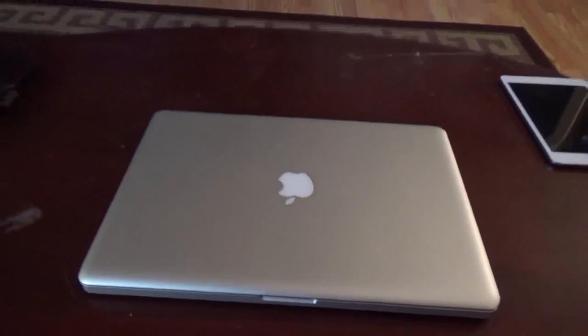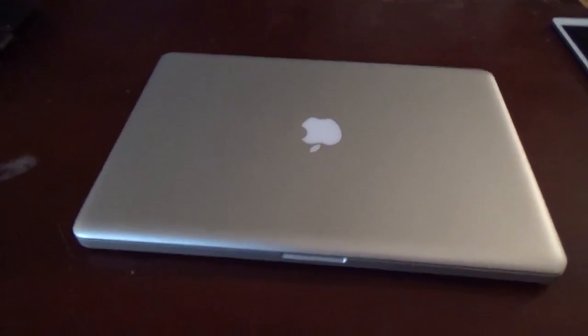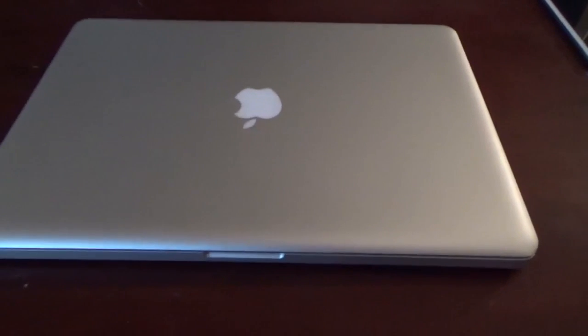It's a bit interesting, as you can tell by the title. This is my new 15-inch MacBook Pro. It is not a Retina model, as you'll see here in just a moment.